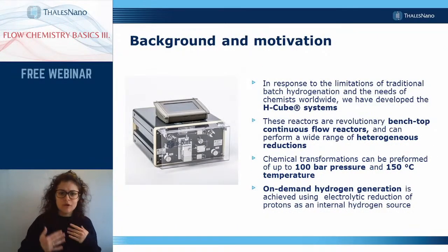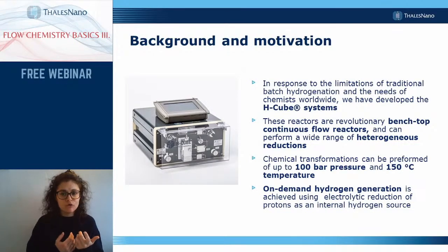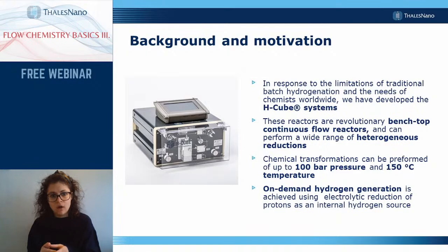The background of it is very interesting. We had the limitations of traditional batch hydrogenations in our mind, and we felt the need to somehow solve this problem, and that's why the H-Cube system, the first H-Cube, was developed back in the early 2000s. These reactors combine benchtop continuous flow reactors with hydrogen generation. Chemical transformations can be performed very easily with this.